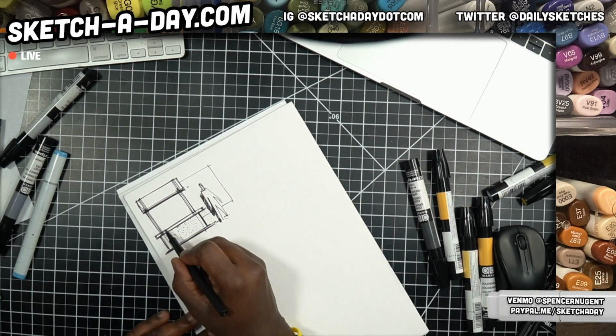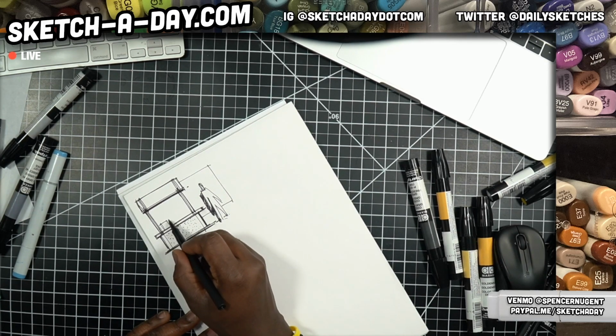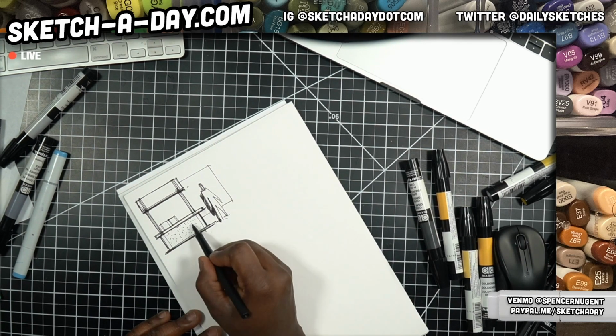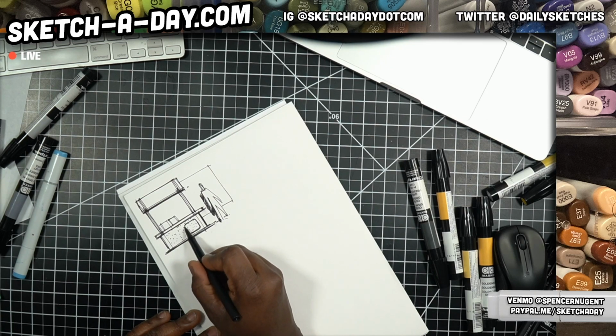I'm not sure what's on the table here, but let's just say there's some sort of display things on this table, or maybe under here there could be some sort of display thing, maybe a shelf, some product.